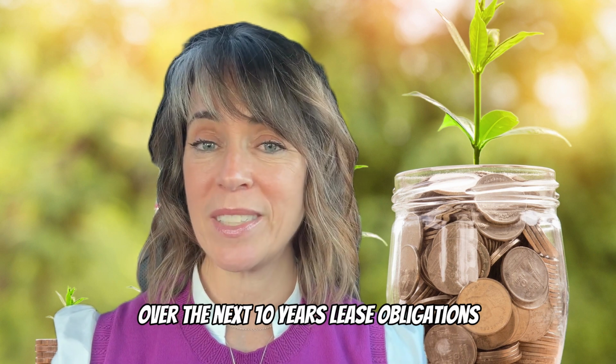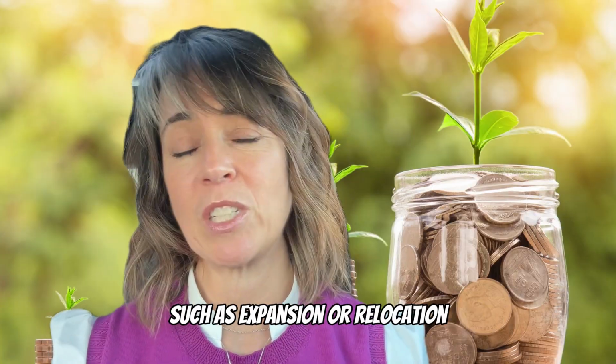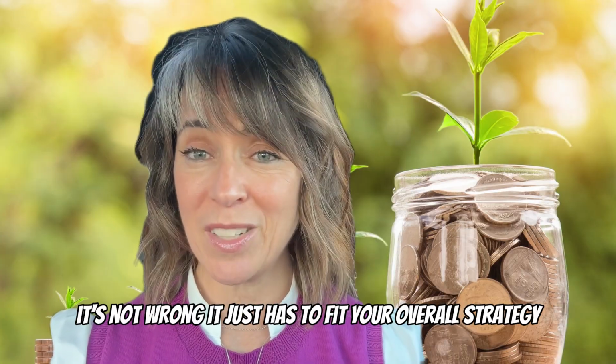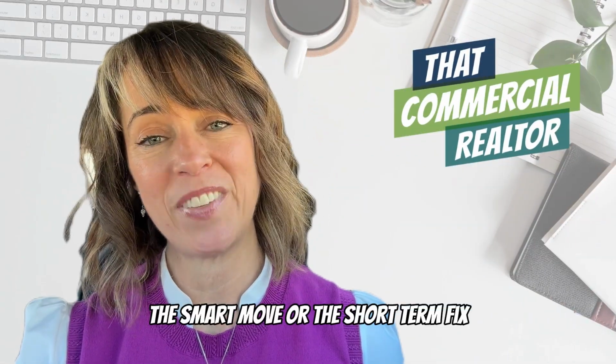Lease obligations. You're now a tenant with renewal risk and less flexibility if your space needs change, such as expansion or relocation. A sale-leaseback trades long-term ownership for short-term liquidity. It's not wrong, it just has to fit your overall strategy. Well, what is it? The smart move or the short-term fix?